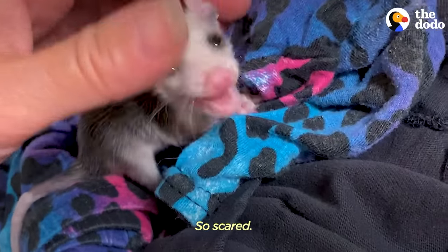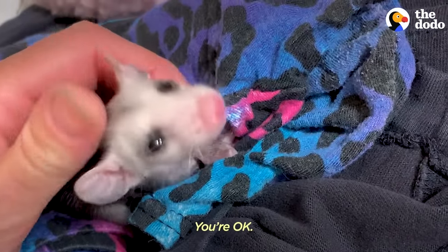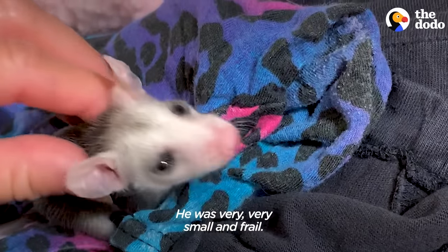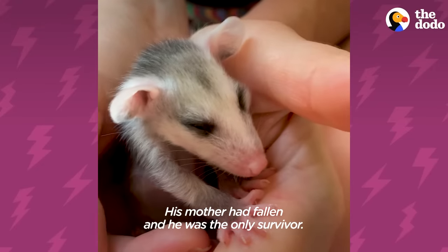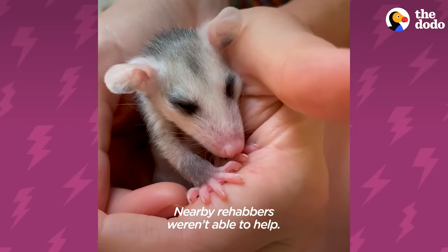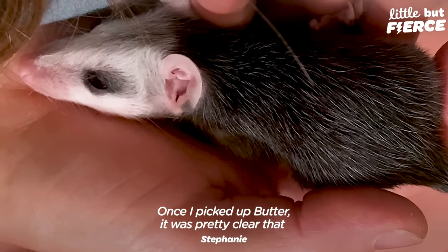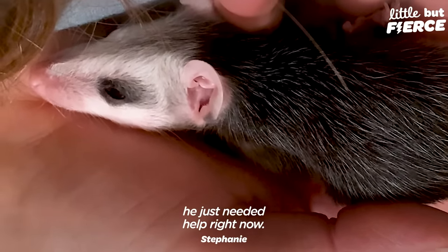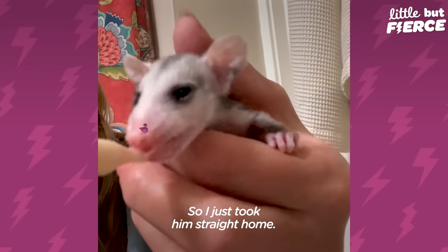So scared. You okay? He was very, very small and frail. His mother had fallen, and he was the only survivor. Nearby rehabbers weren't able to help. Once I picked up Butter, it was pretty clear that he just needed help right now. It was pretty dire, so I just took him straight home.